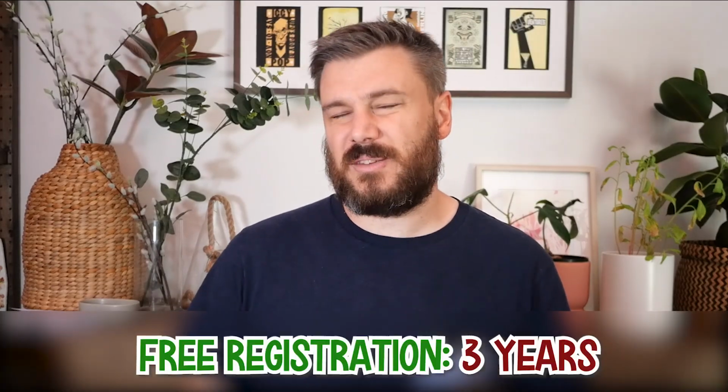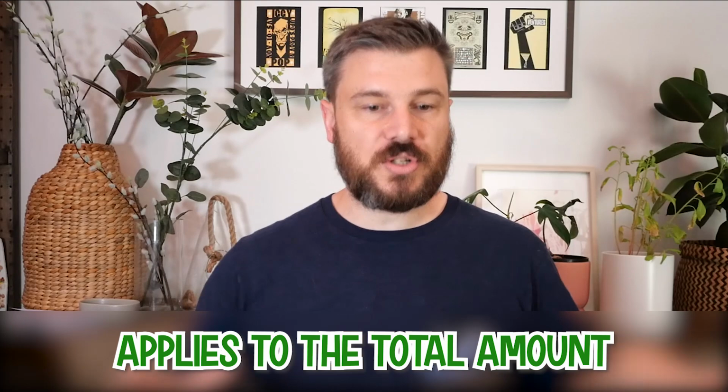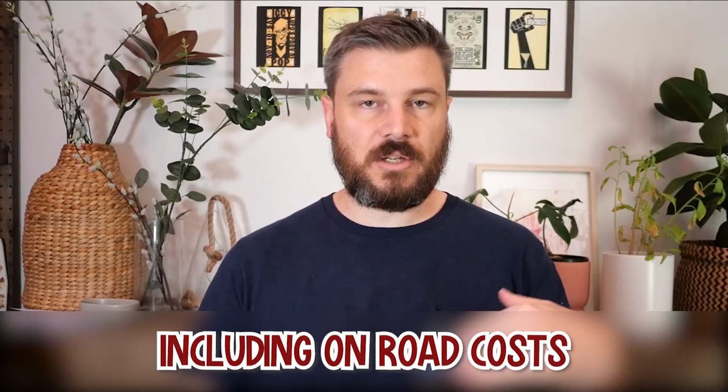Now, this is a rebate that you need to apply for, and you'll get it after you purchase the electric vehicle. You also get a benefit of having free registration for 3 years, which is about $120 each quarter, which can add up over 3 years. The problem with most of these EV rebates is it applies to the total amount of the car, which includes your on-road costs. So you have to be careful when looking into if a car applies for it. That's how they get you.